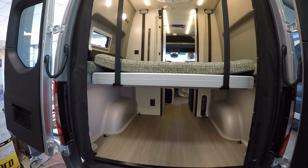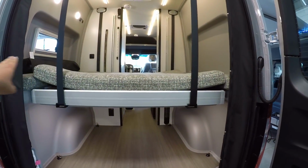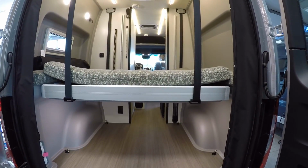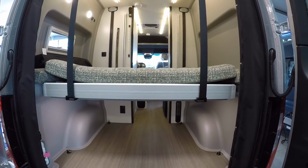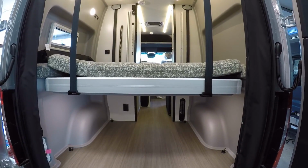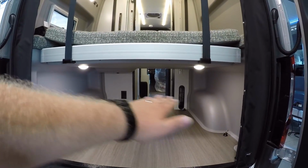Now this is showing it with the bed down. I'm 6'1". I can very easily lay across this, so it's a nice bed. You can lift it and raise it in any position you want as well, and sleep on it in that position. That one's up to you. It does hold 500 pounds, so you're good to go there. The reason for maybe doing that would be if you had larger items in here.